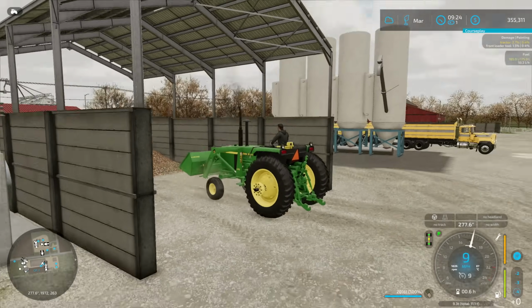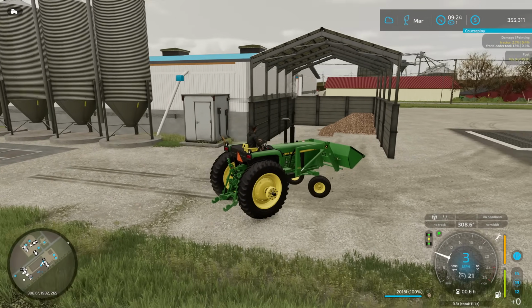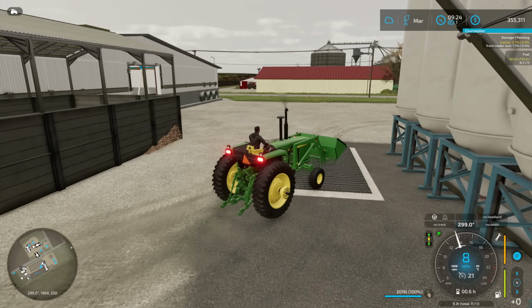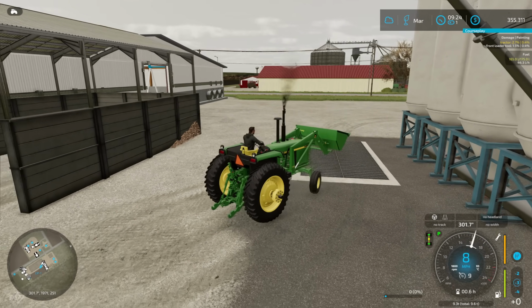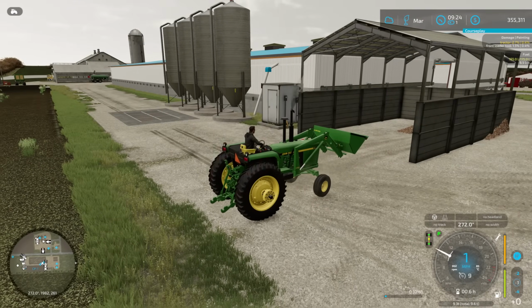I'm thinking that we may be able to actually dismantle this little storage bin after this. We'll be able to store the rest of the sugar beets right in the silo system here. I think that's totally fine. Maybe we'll move the silo so it's closer. I don't know yet. We'll figure it out later once we get this all set up and do a harvest, because I don't think I'm going to need this anymore.